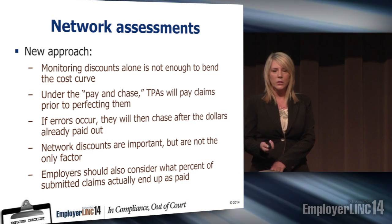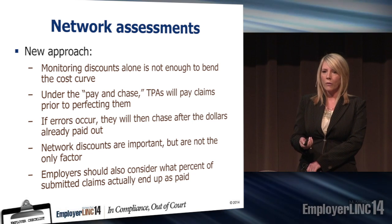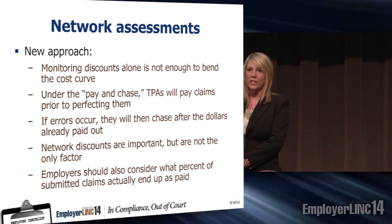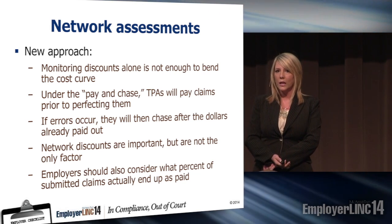And that percentage, you don't want that to be 100%. This is just kind of a snapshot guide. It's not an exact science. But if all of the claims coming through are being paid, that's a way to check and balance whether or not this is something you need to have audited or take a second look at, if it's a very high percentage of every claim that is submitted being paid.